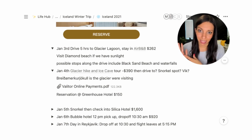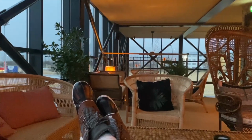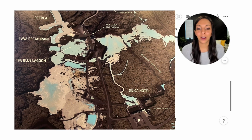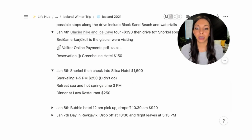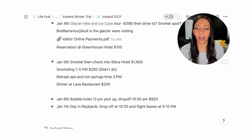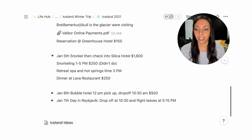And that's where we had to make that 5-hour trek back because we wanted to go snorkeling. So that's what we did. And we went to the Greenhouse Hotel. That was a great place. So we didn't go snorkeling. We just went straight to the Silica Hotel, which allowed us even more time there, which was nice. We got to get a workout in. That was our only workout, I think, that week. But that was nice to do. And then we went to the Bubble Hotel.